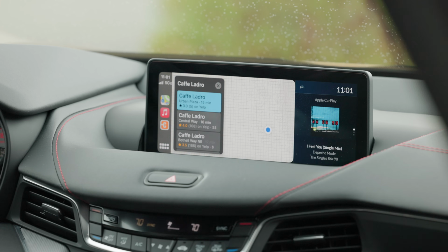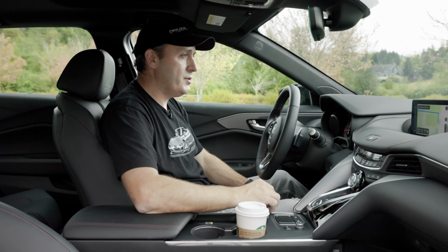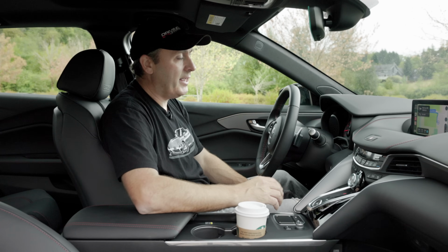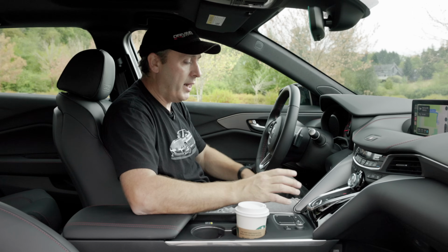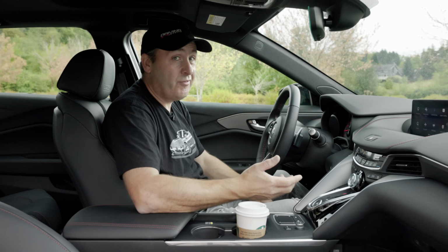One option is Cafe Ladro on Urban Plaza in Kirkland. There we go. Boom. Found it, as it should be. So if you're using navigation, you might end up just using Apple CarPlay anyway, although the built-in navigation is decent if you're going to a major POI, something that everybody's going to, I guess, be asking for.